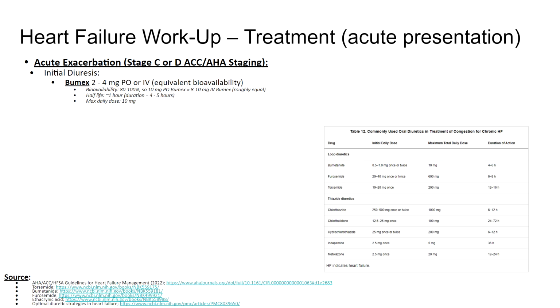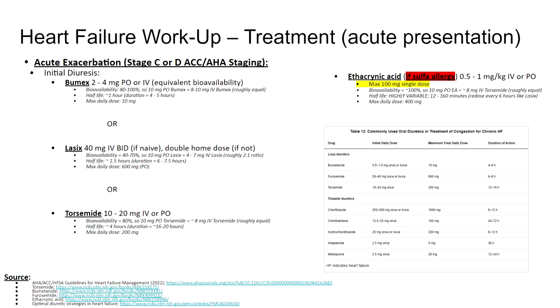The first-line diuretic therapy for heart failure exacerbation includes loop diuretics, of which there are 4. Bumex, which has the shortest half-life at 1 hour, Lasix, torsemide, and ethacrynic acid. Note that the maximum recommended dose per FDA label is 10 mg total for daily Bumex, 600 mg oral daily for Lasix, 200 mg daily for torsemide, and 400 mg daily for ethacrynic acid. Also note that all of these diuretics have about 100% bioavailability, except for Lasix, which is around 50%, which is why the conversion from PO to IV is 2-to-1 for Lasix.